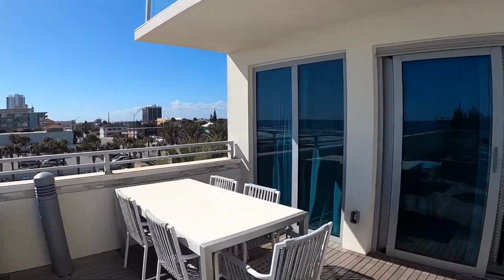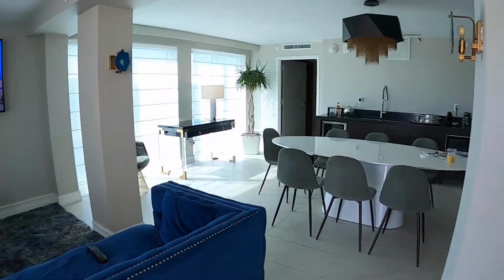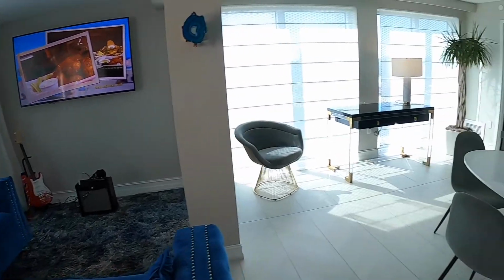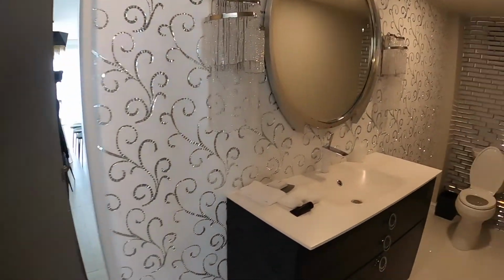I'm going to walk you around the room as well, because you might be able to see it a little better. So this is the upgraded room they gave us. I mean, I am not complaining whatsoever. I really am not. It's so nice.